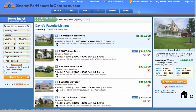So again, this is the number one most used function or feature on our site. It is absolutely the best one because it does not tie you to this search every day. It's going to remind you and email you and let you know what is available.